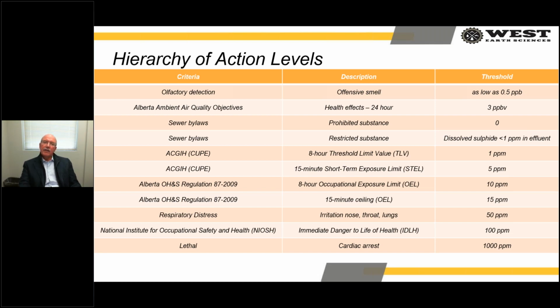We actually had an odor committee that would come by from time to time because we knew that some of the members of that committee could detect a sour smell at a much lower level than we could ever measure. So the level for first stage of detection is as low as 500 million ppb.